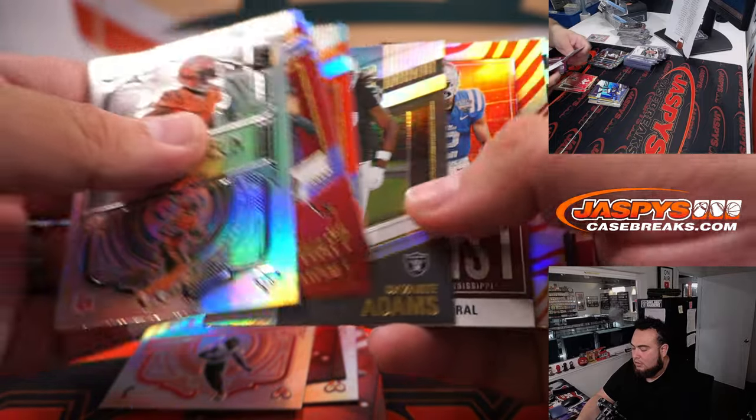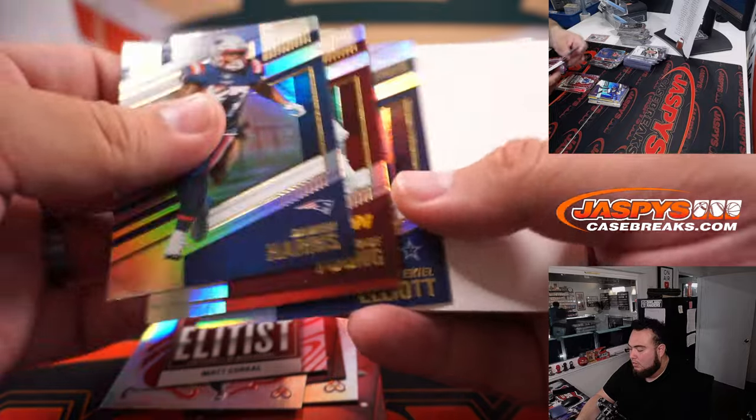So you can buy decent boots, low hundreds, that's a good buy, right? For baseball.